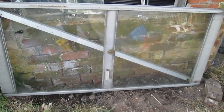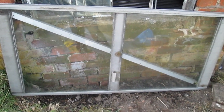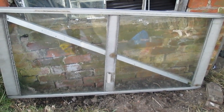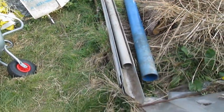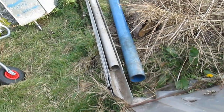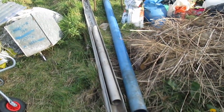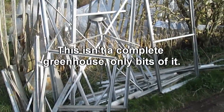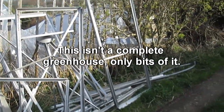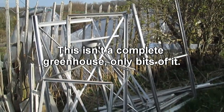Somebody was taking their greenhouse apart, and that was the door, which is going to be the door for the new polytunnel. And I rescued some guttering from the skip, so that will be useful. This is the rest of the greenhouse, which I will use to make either a brassica cage or a fruit cage.